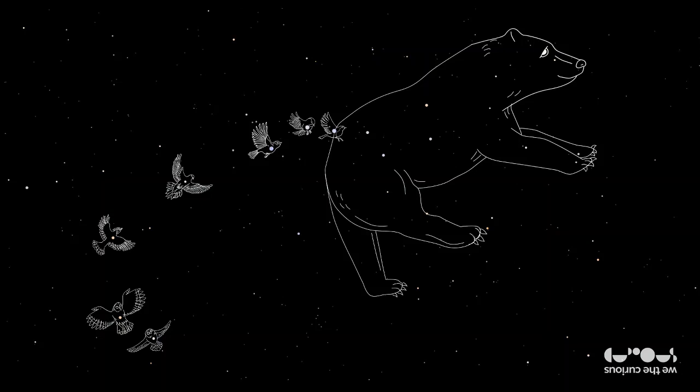The closest to Mooin is Robin. And I'm going to go through them in order. Behind Robin is Chickadee. Behind Chickadee is Grey Jay. And you can see these three birds form the tail of the bear, what we think of normally as the tail of the bear, or the saucepan handle. But then there are four more birds as well that aren't traditionally part of Ursa Major in our culture.